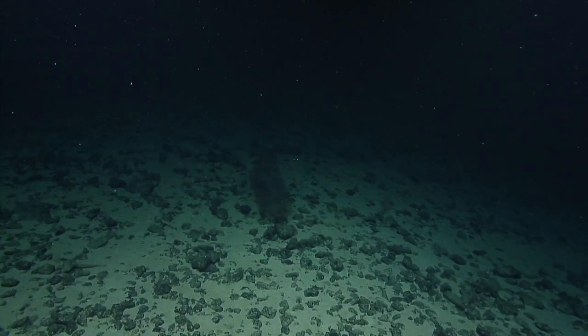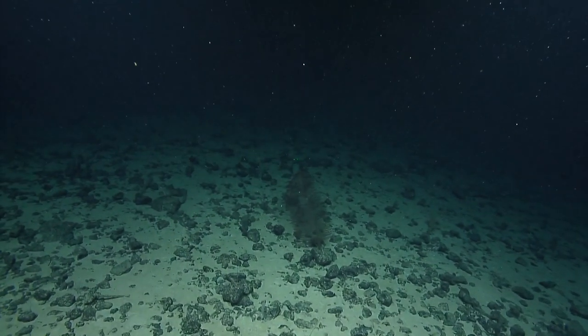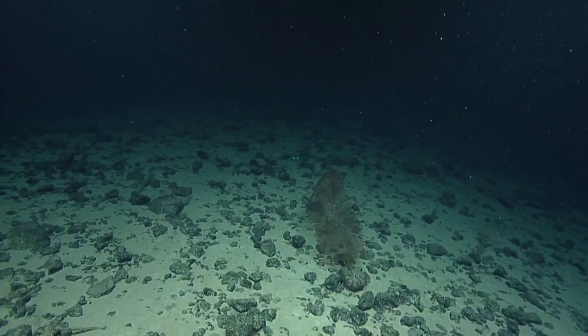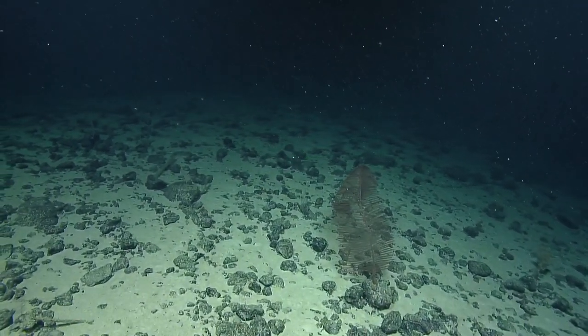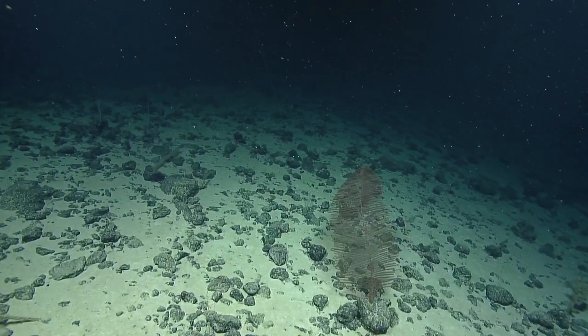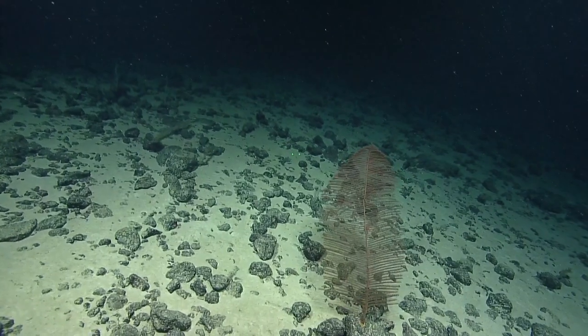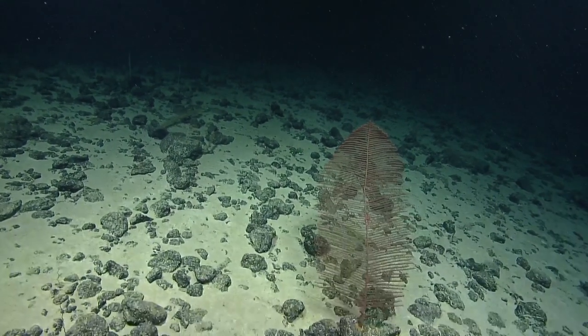What's this big bushy bit? Oh, wow, yeah. That is a Bathypathes. That's a big one, yeah. Wow, that is a big one. And it's on a very small rock. Not long for this world. Let's see if there's any associates. I see a star. Oh, yeah.